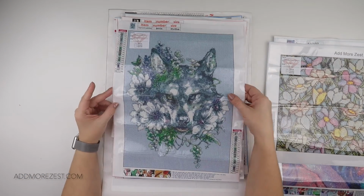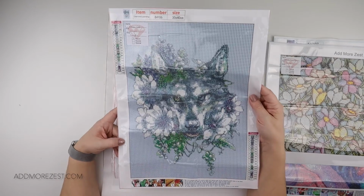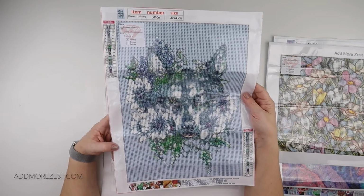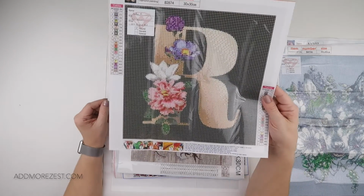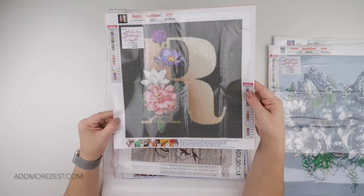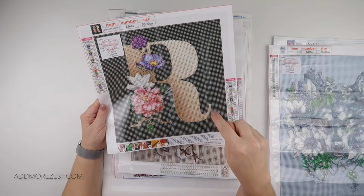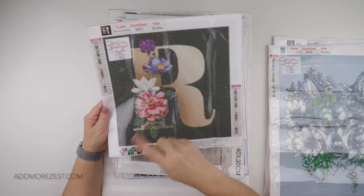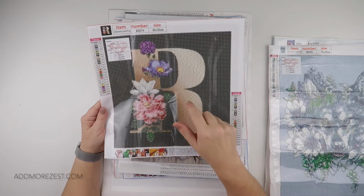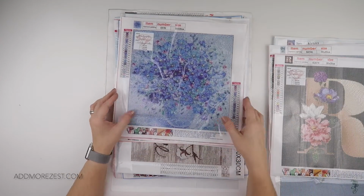I have the gorgeous Fox by Fancells. That's beautiful with the flowers around him. I have the letter R from DIY Digital Art. Do you want to do this one for me, Jackie? I know Jackie has done about 4 or 5 of these for her grandchildren. So yeah, I have my letter R. It's still in my stash to do.